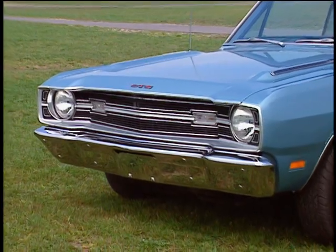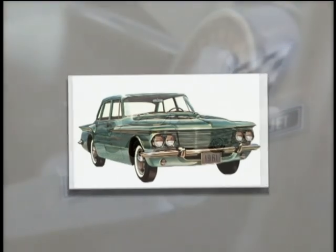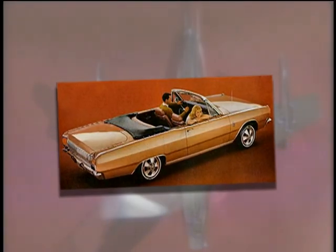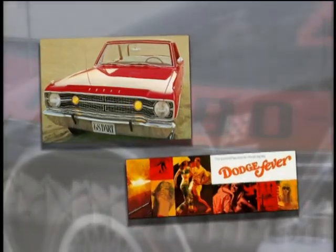But the Dart was no ugly duckling. Thanks to Dodge's styling department, between 1961 and 1967, the Dart evolved from a very plain Jane little grocery getter into a pretty stylish street machine. Mopar lovers took to this little car like hungry people to a $1.99 buffet.